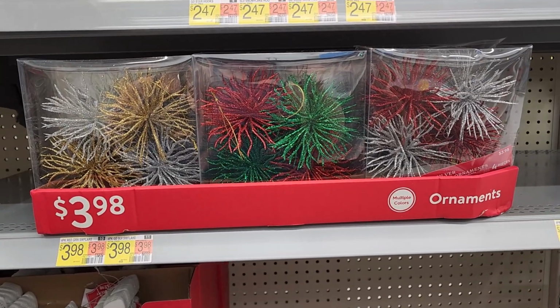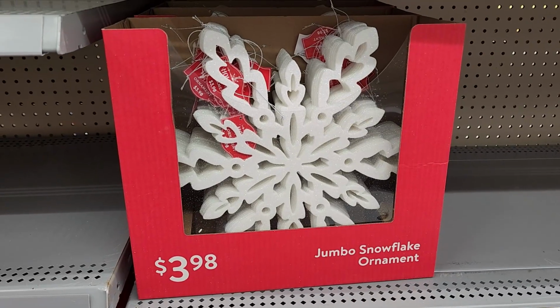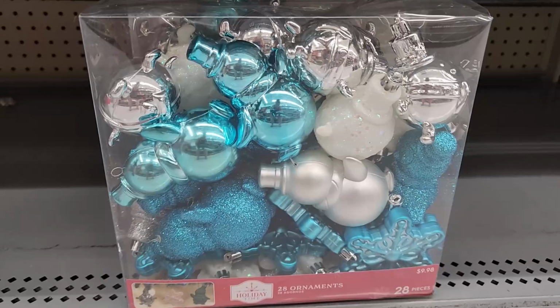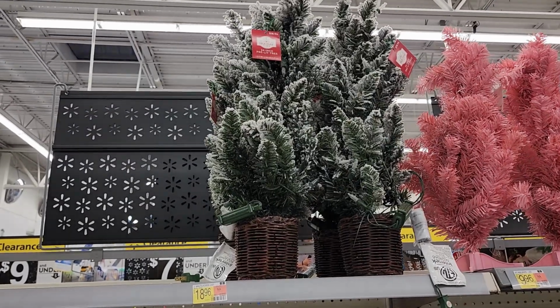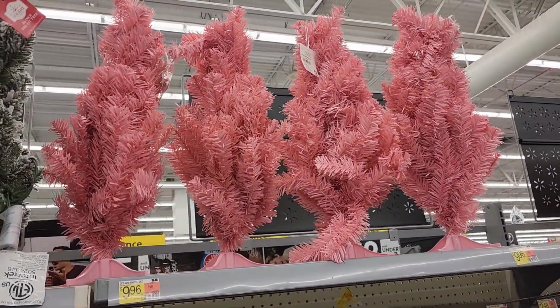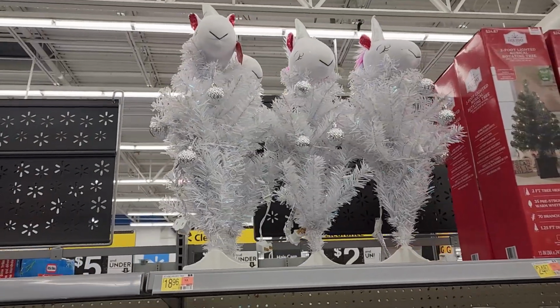So these are $4 too, and there's four in each one. Huge snowflakes for four. 28 ornaments for 10. They have these also. $19, a 24-inch pre-lit tree. These are 10. 2 foot. 19 on the unicorn head tree.